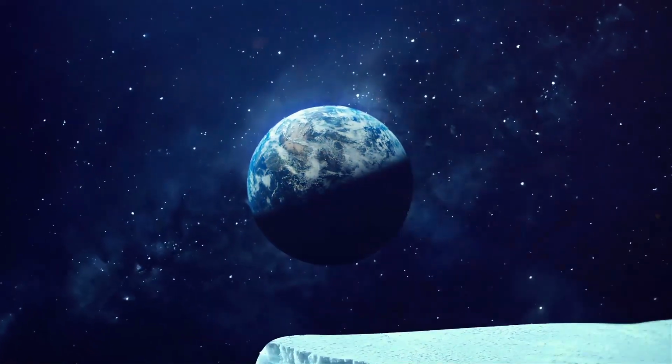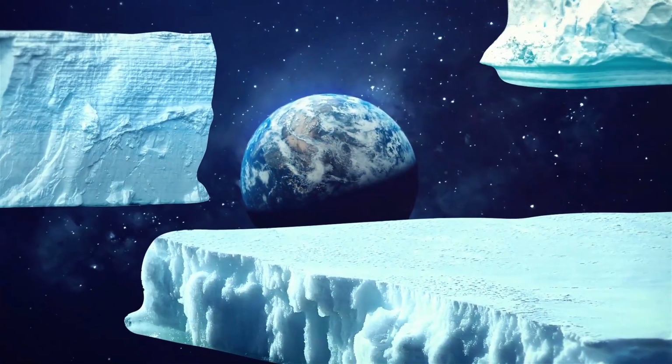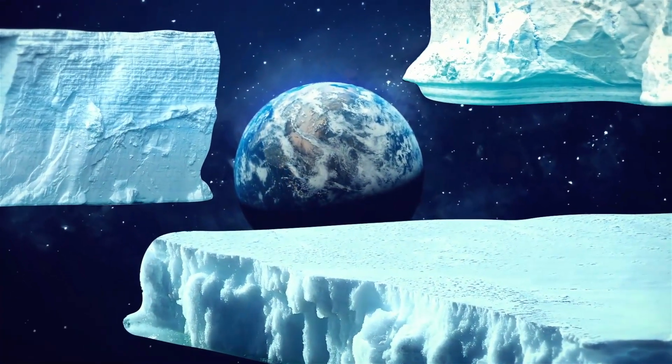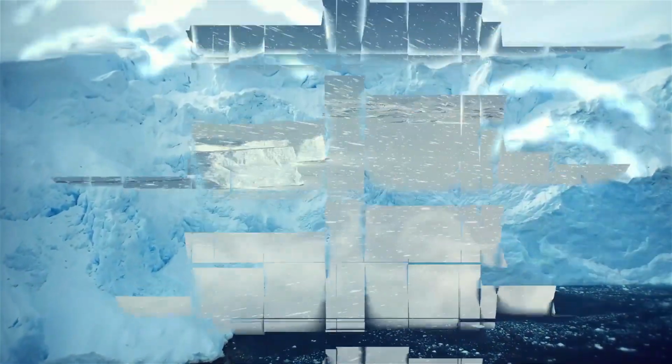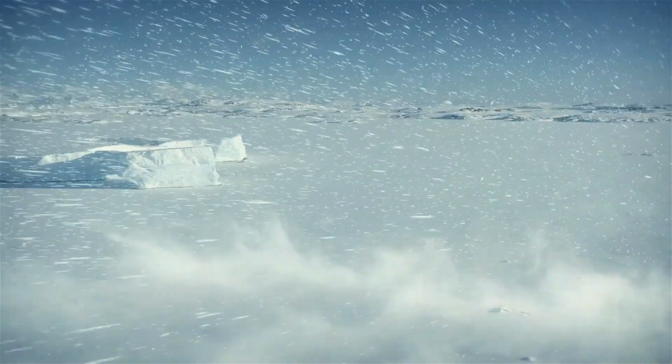Ice shelves are like Earth's safety plugs, keeping all that massive ice from surging into the ocean. So what exactly is making all that noise? It's likely just strong winds whipping across ice dunes, creating a kind of natural vibration.